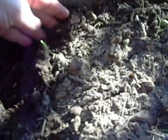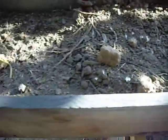They seem to be doing pretty good, and the egg carton's getting really mushy, so it's going to come apart really well. Hopefully they'll do really good. I've never done carrots before, so I'm kind of excited. Hopefully I'll get a lot and I'll plant some more. I'll probably go ahead and throw some more seeds in here.